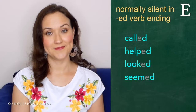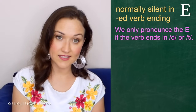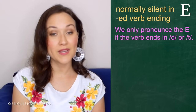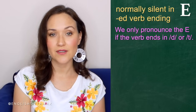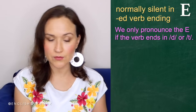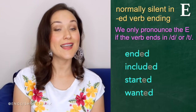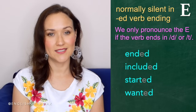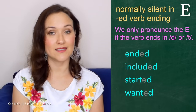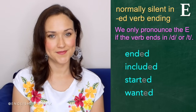We only pronounce the E in an -ed ending if the base verb ends in a D or a T, so in a D sound or a T sound. Some examples are ended, included, started, wanted.